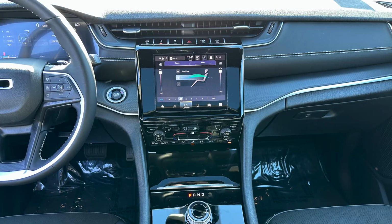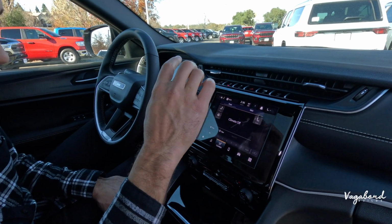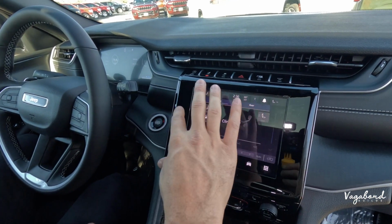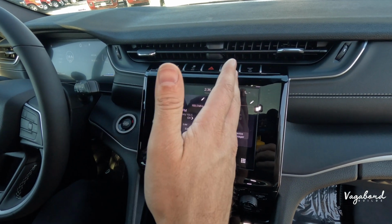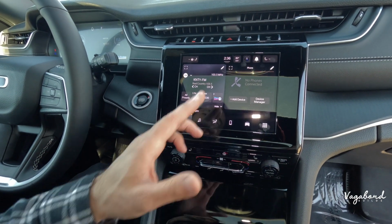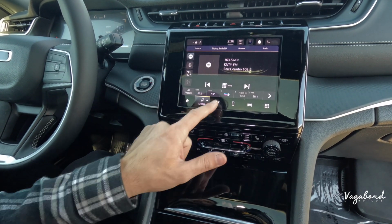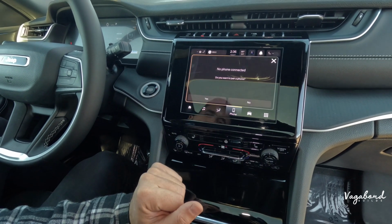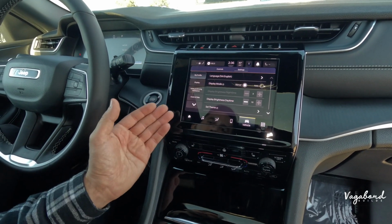The screen itself is an 8-inch screen to where if you do have the upgraded model, you get a 10.1-inch infotainment screen with the Uconnect interface. This does not come with the navigation, all right? So you're going to be seeing a lot of differences in bells and whistles. Just wanted to mention that to you guys. You can split the screen, also make it full screen as well. Let's go ahead and show you guys what the climate looks like. You can connect Bluetooth audio to this. And then let's go ahead and show you guys what our controls and car stuff looks like.